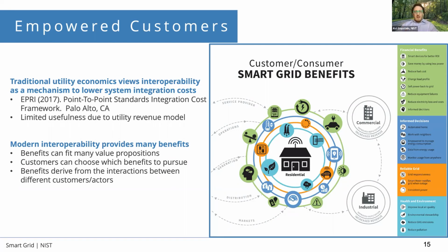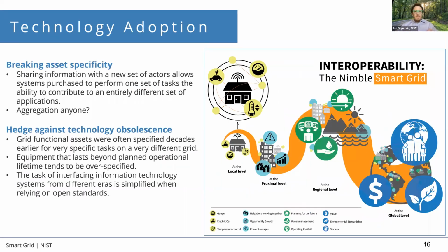So contrast that to how interoperability enables customers to pursue any number of value propositions. By managing their energy consumption and contributions, consumers can pursue environmental benefits, financial benefits, resilience benefits. They can improve their ability to develop new opportunities through collaboration and coordination with others. These all require information exchange. And so interoperability empowers consumers to seek and develop their own value-driven priorities.